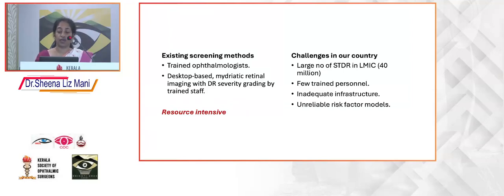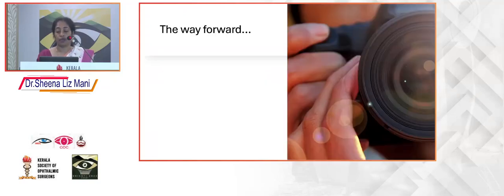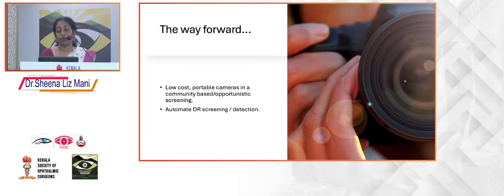And even risk factor models, like Dr. Thomas had discussed earlier, are not ideal when compared to an actual DR fundus imaging. So how do we go about this, and what's the way forward? We would like to have low-cost portable cameras which could be used in a community setting. That would be the best way. And if the entire process of detection and screening could be automated, that would be very good given the population and the numbers that we have.